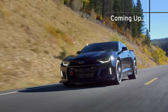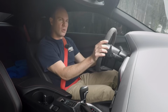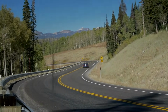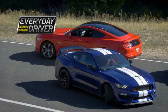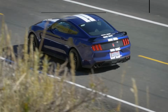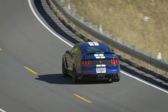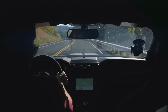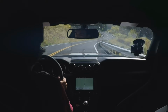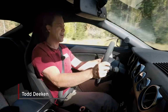Fifteen years ago, twenty years ago, the kind of numbers that this car puts down was only for supercars. Same 526 horsepower engine, no changes to that great naturally aspirated, really special flat plane crank. I'll say it again, this car sounds like Chewbacca gargling.